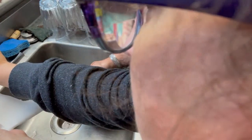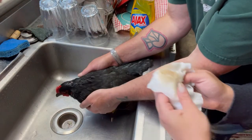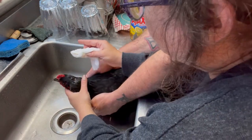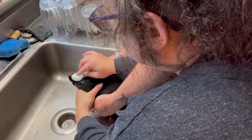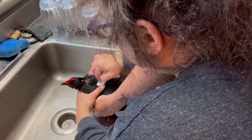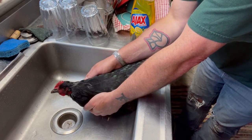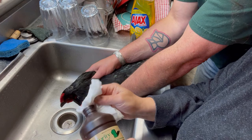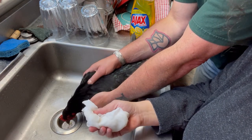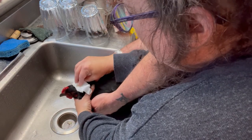Oh, that is a mess. Do this, and then we'll do a little bit of hydrogen peroxide. She's okay. Oh, he really beat you up, honey, huh? That's a good girl. All right. And I'm just using a 3% hydrogen peroxide solution. We don't want to use anything stronger on anything living.